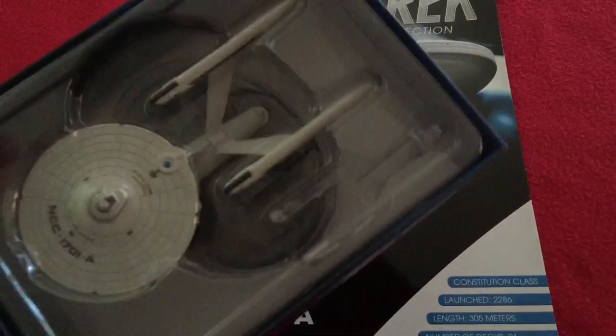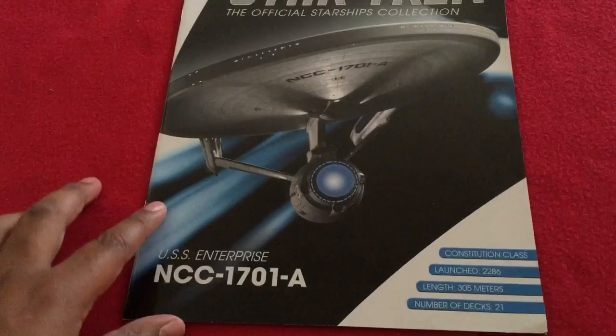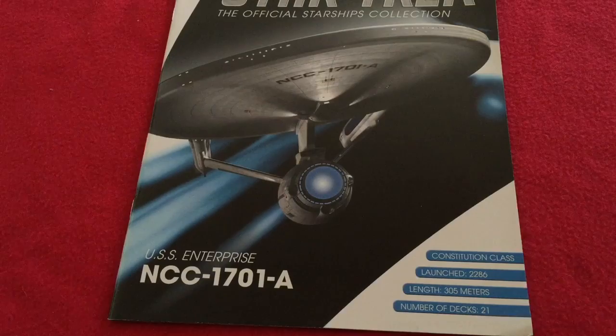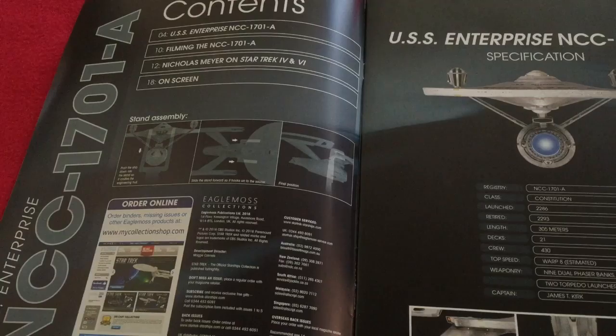All right, issue 72. Very, very cool image of the ship on the cover there. It is the Enterprise 1701A, Constitution class, of course. Launched in 2286, 305 meters long, and 21 decks. Turning the page, you have the usual contents and the stand assembly, which is pretty much the same as issue number 2.